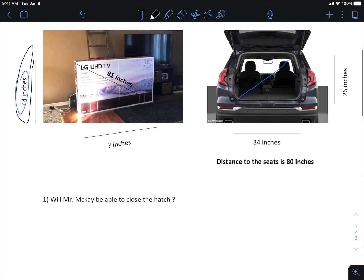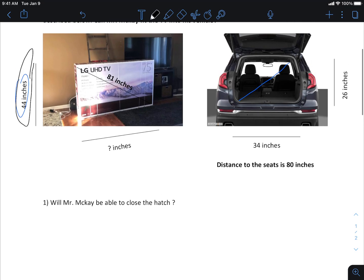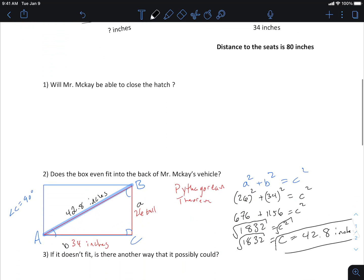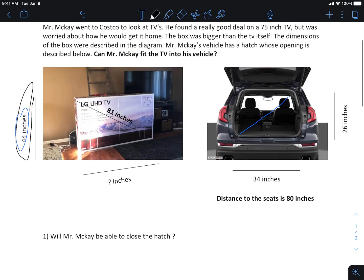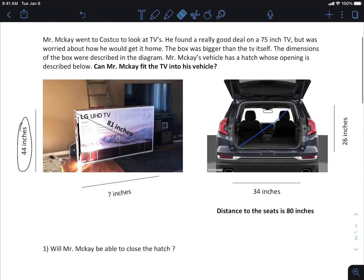So now I'm like, okay, I can't get it in, right? So then my next question is, okay, well, what if I took it out of the box? Now I'm sitting here trying to do all this stuff in my head, because I also don't know how tall it was in the box. And I wasn't going to buy it and take it out, find out that 44 inches was bigger than the 42.8 that I measured, and then be stuck in the parking lot with this 75-inch TV in the box.